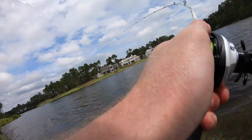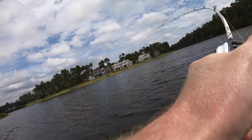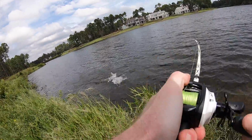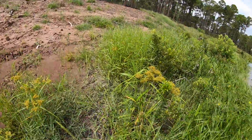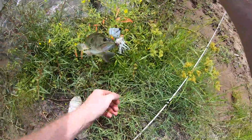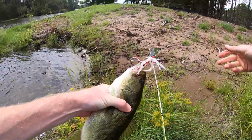There we go, got one. Got one on the buzzbait up against this windblown bank. Come out here, bud. Keep him over that stick. Yeah, that's a good fish. Come here, bud. Thanks for munching. That is a good little bass right there on that bank. I'm glad to see him munching in this wind. That's really nice to see.